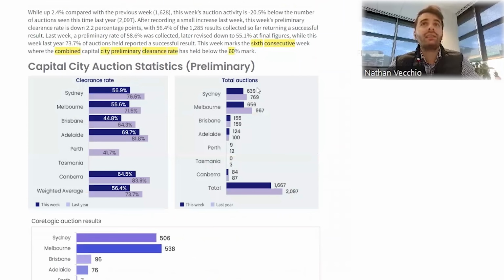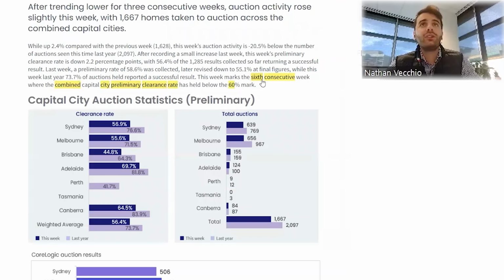We also start to see auction clearance rates soften up. Auction clearance rates are a good understanding of what the market's doing. So we've seen the 6th consecutive week where combined capital city premium clearance rates have fallen below 60%. We can see that compared year on year. Last year, they were in the 70s, and it just shows that the demand is dwindling. And what that means is prices, as a result, are starting to soften up.